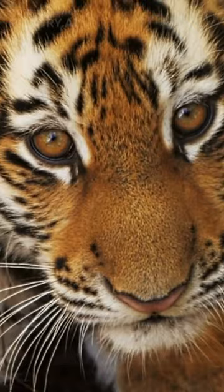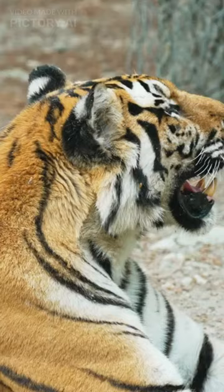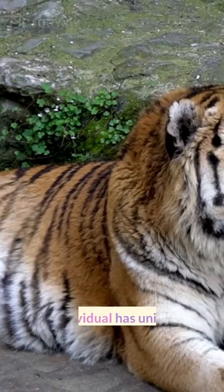Physical characteristics. The Bengal tiger is large, averaging from 2.1 to 2.8 meters in length from nose to tail and weighing between 100 to 250 kilograms. They have short orange or yellow fur with black stripes running along their body. Each individual has unique stripe patterns, which help differentiate them from one another.